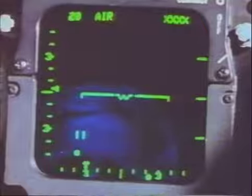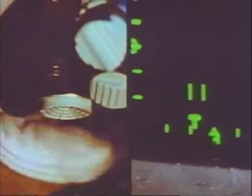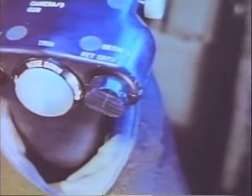Now 2564. Roger, tally-ho. I've got one, and he's in a left-hand turn. It looks like the lizard. I'm picking it up. Roger. Okay, I got a 20 on the other one. He's further off to my left. I'll take him if you've got the lizard. Roger, I've got the lizard. Roger, I'm engaged on the other one.